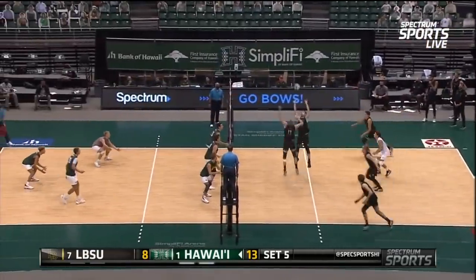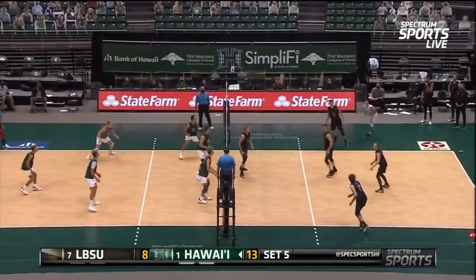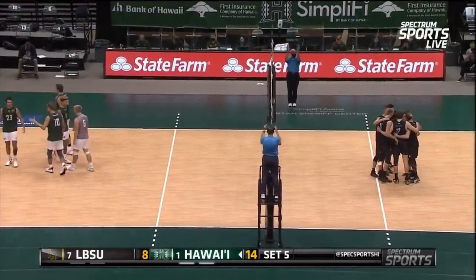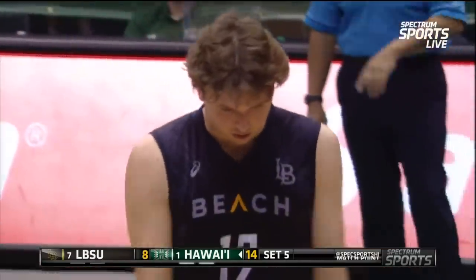Blasted over the net. Good pass there, Siegfried. Right side, Olivier blocked. Played up on the cover by Poole. Cross-court bump set goes to Godbold. Loops it long. Point Hawai'i. And it is aloha ball for this crazy match for the Rainbow Warriors.